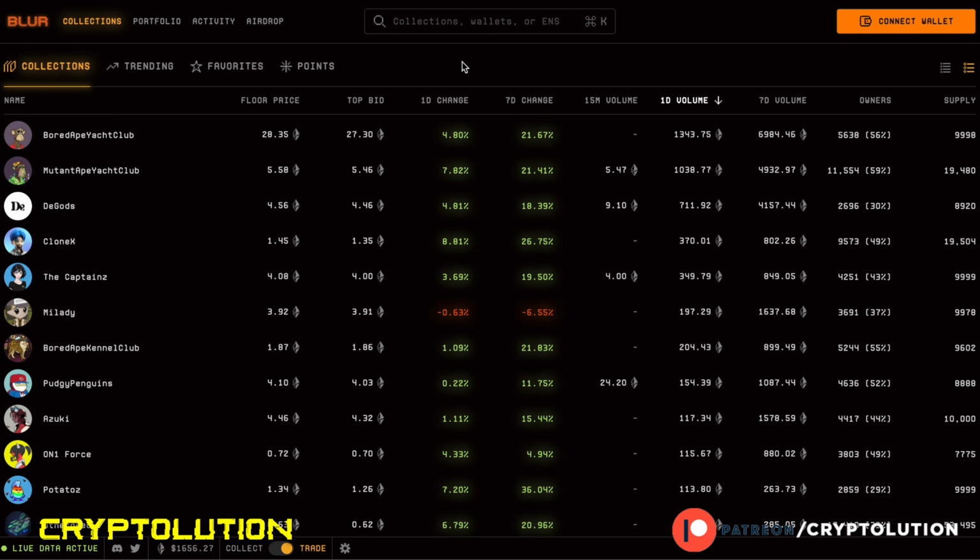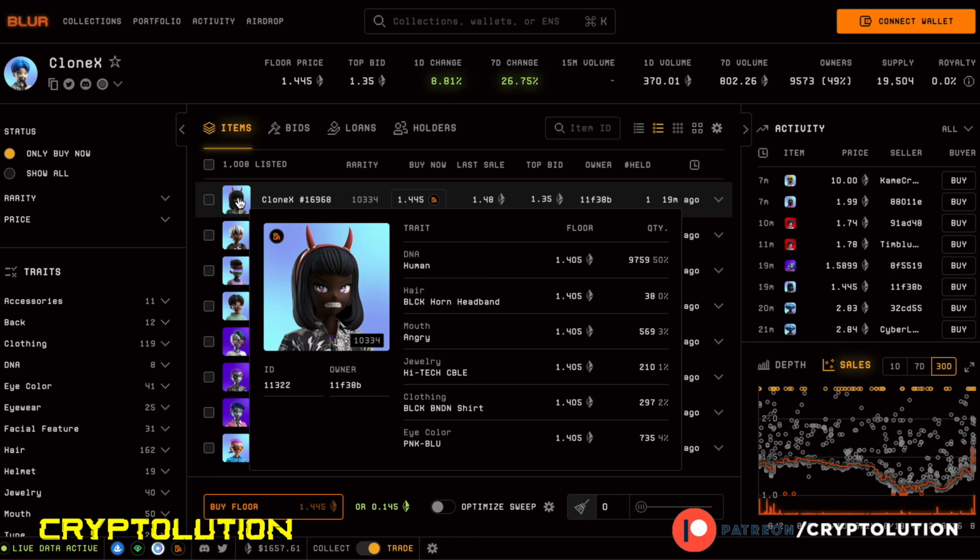So what are the first collections that we're going to talk about on Ethereum? Well, as you can see here, there's one collection that's really standing out for me, and that is Clone-X, because it is up 8% over the past 24 hours and up 26% over the past 7 days. Now that is a good percentage average considering that it's on the top 4 listings in terms of NFTs over the past 7 days. So let's look into the actual floor. Right now, the cheapest cost is around 1.4 Ethereum.